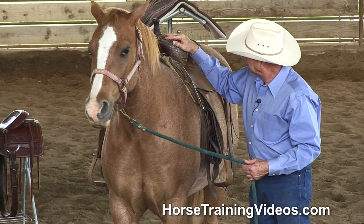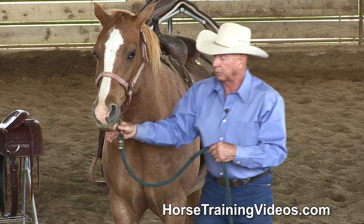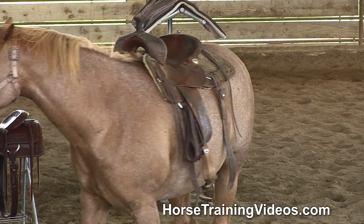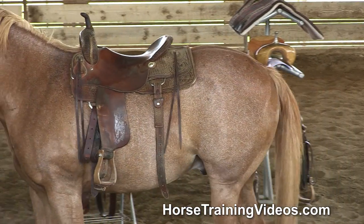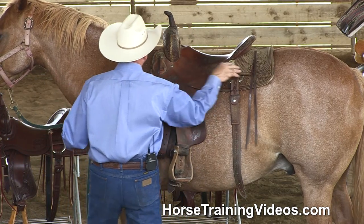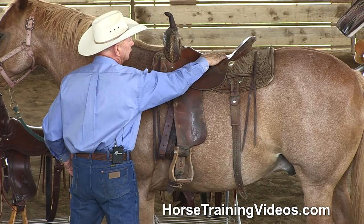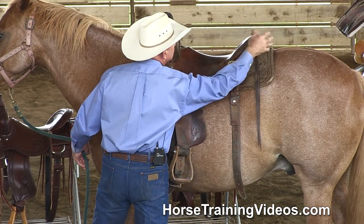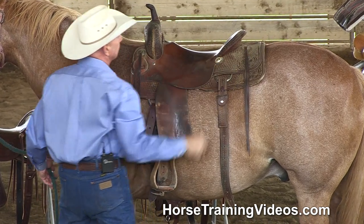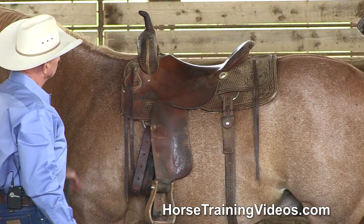And other than that, the shape of the bars, let me get this horse sideways here. So even though the saddle's too narrow for this horse, the curvature of the bars is about right. You notice the ground seat is still pretty close to his back, and the back of the saddle fits the angle of his loin pretty good. So that part's pretty good, not bad.